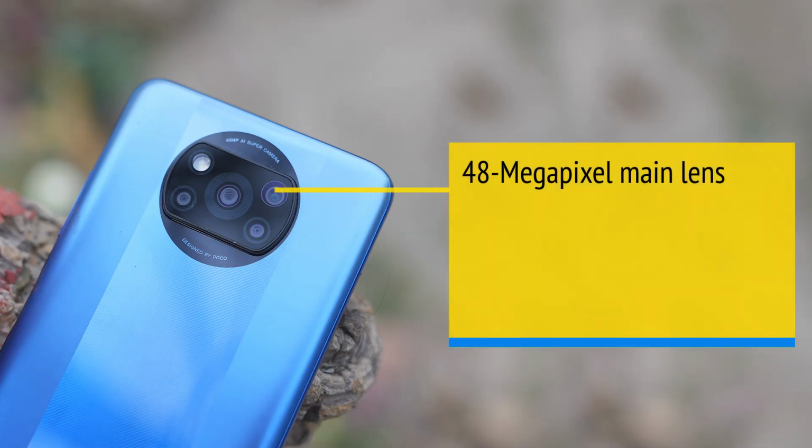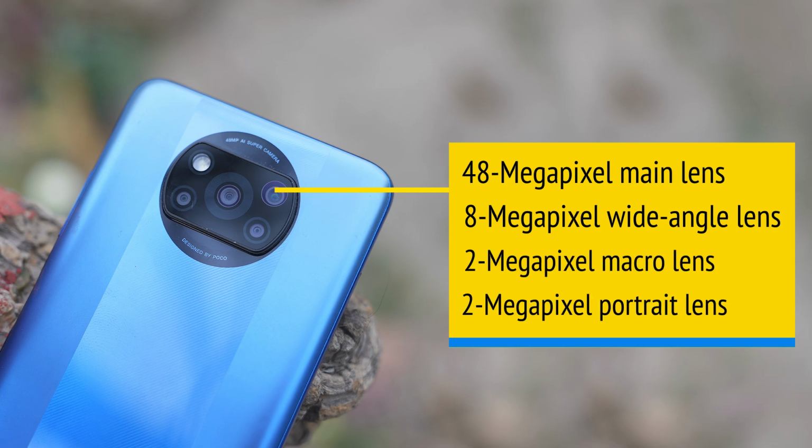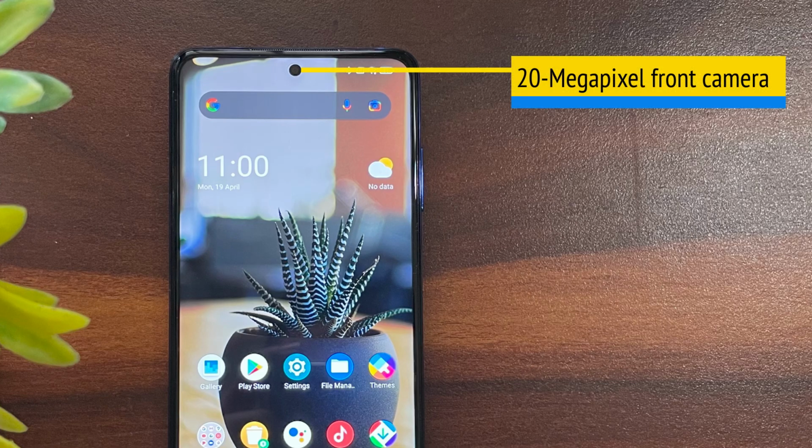The Poco X3 Pro comes with a quad rear camera setup but with few downgrades, and this is where things get slightly interesting, because the Poco X3 from last year had a 64 megapixel main sensor, while here what you get is a 48 megapixel main camera. In fact, the ultra wide angle lens has also been reduced from 13 megapixel to 8 megapixel. The other two lenses are a 2 megapixel macro lens and a 2 megapixel portrait lens. On the front, you get a 20 megapixel selfie shooter.